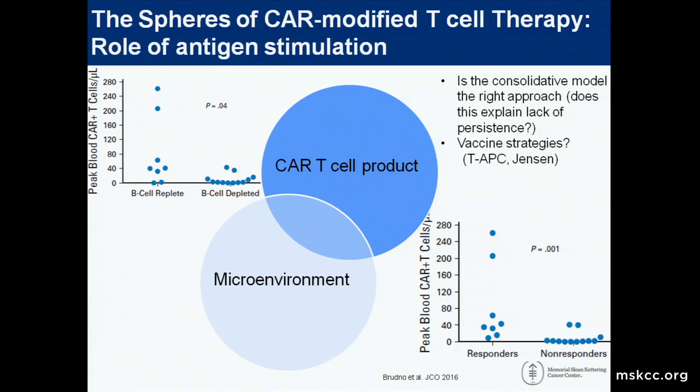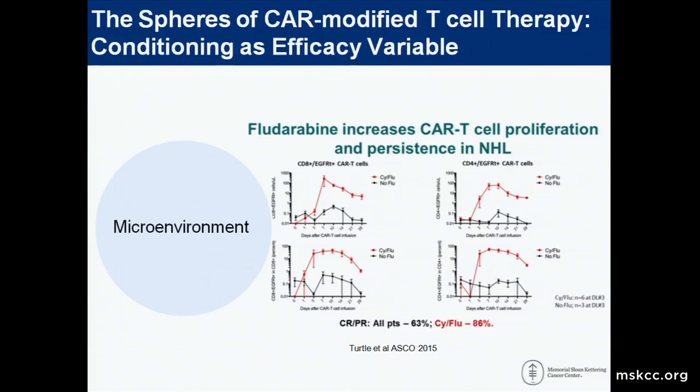David's probably familiar with this, that Michael Jensen's developing artificial antigen presentation vaccine strategies, which could be attractive to actually just provide antigen for expansion of T cells. And again, we're questioning whether or not the consolidative model is really the approach in minimal residual disease, at least in the lymphoma setting. I think ALL is a different animal, which goes to a few slides later.